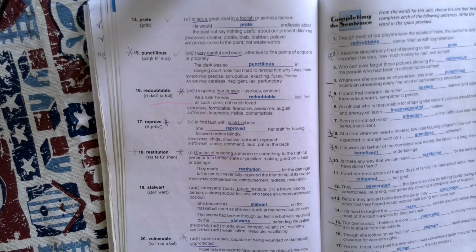Number 15, punctilious, very careful and exact. You might be punctilious about making sure you're on time everywhere you go. You might be punctilious about making sure you have answered all of the assigned questions. You might be punctilious about keeping your room clean.